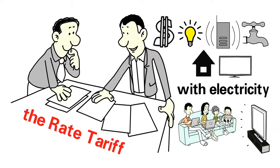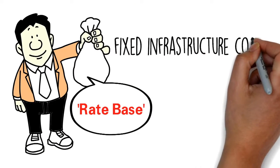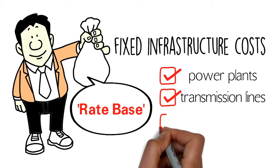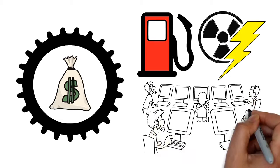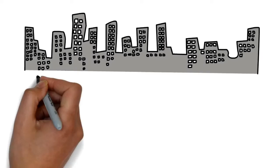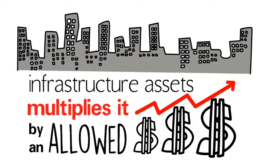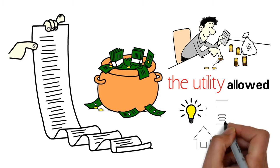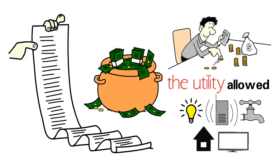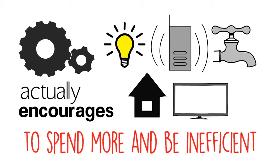To determine the rate tariff, the PUC looks at how much it costs the utility to supply their customers with electricity. These costs include the rate base, fixed infrastructure costs like power plants, transmission lines, and equipment, as well as operating costs like fuel for the plants and employees. The PUC takes the fixed infrastructure assets, multiplies it by an allowed return rate, and then adds the expenses to determine how much money the utility is allowed to make and therefore how much it can charge per unit of electricity. The result is a system that actually encourages utilities to spend more and be inefficient.